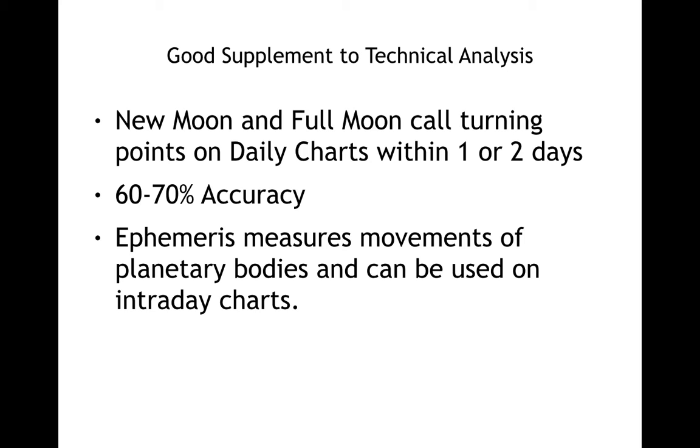Now, lunar cycles you can really only use on a daily chart, but there are other tools, like a tool called the ephemeris, which measures movements of planetary bodies, and this can be used on intraday charts. As financial trading centers like London and New York and Chicago align with different planetary bodies, this can affect and cause turning points throughout the day. I'll be talking more about this in future broadcasts.